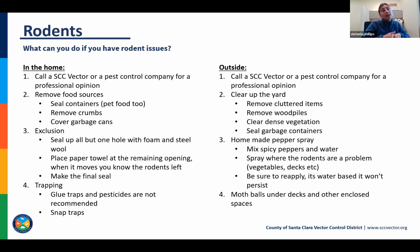And then something that I found recently that has been recommended multiple times is a homemade pepper spray. You can grind up and blend up a bunch of peppers and mix it with water, put it in a spray bottle, and spray it along your fence line and on your vegetables. It will take a couple of times for the rats to get used to this and recognize that, hey, I don't want to eat these vegetables. It's spicy, it hurts. But it will work eventually. And a lot of people have had success with it.